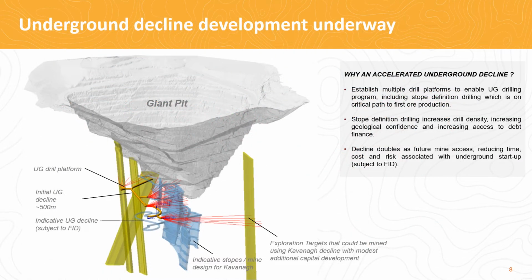As I highlighted at the top of the presentation, the decline of the Kavanagh ore lode system is already underway. The decline enables us to establish multiple underground drilling platforms to further the underground drilling program, including stope definition drilling, which is on the critical path to first ore production. Stope definition drilling, illustrated here in red, increases drill density, which increases the geological confidence and thereby reduces the project risk, which increases then our ability to debt finance the capital development stage. In addition, the decline doubles as future mine access, which reduces time, cost and risk associated with the underground startup.